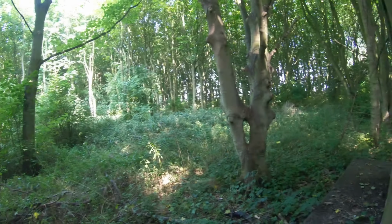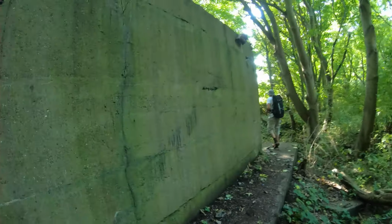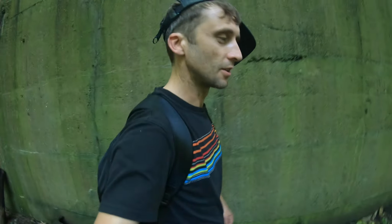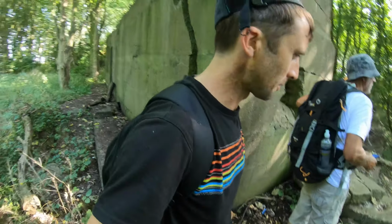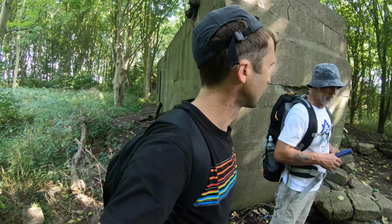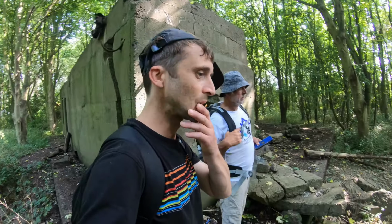Floor's muddy and wet. Yeah. There you go. An old, not a lookout tower, what was it? Gun emplacements. Gun emplacements. I'm just going to stop and have a look through now.